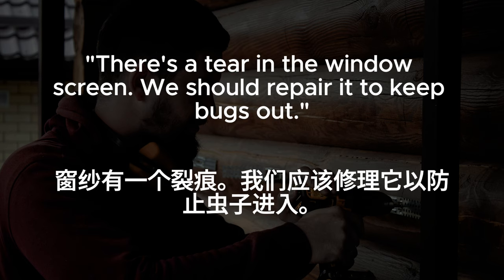There's a tear in the window screen. We should repair it to keep bugs out.